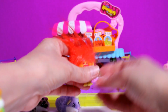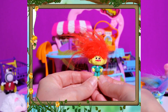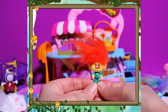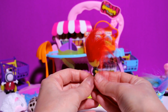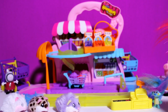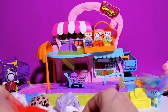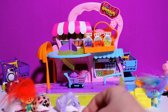Oh, wow! He's got red hair and a green suit with a purple tie. Hi! Hi, boys and girls. I'm a great troll. Oh, well, you sure are. Okay, go stand over there. Thank you. Here we are. We'll stand on this side. Yay! Oh, I will stand up right here.